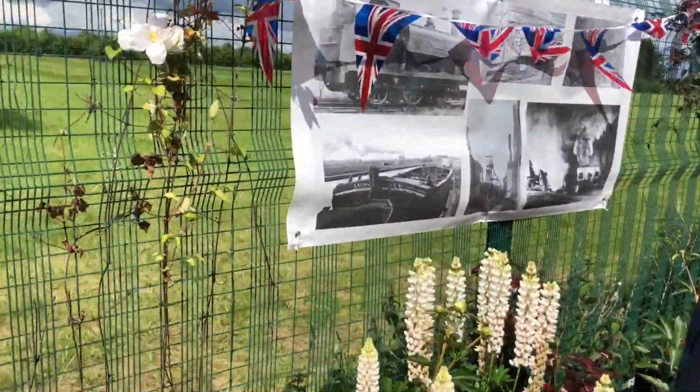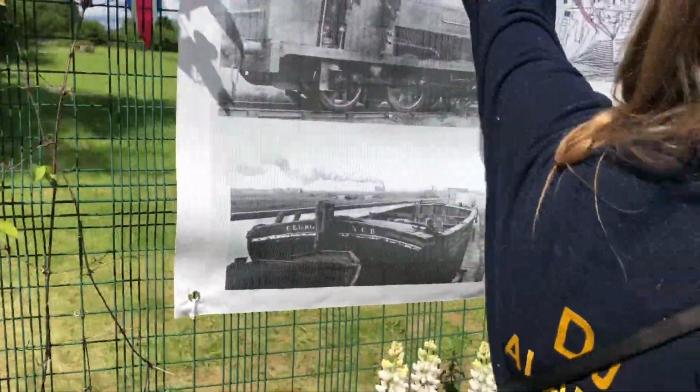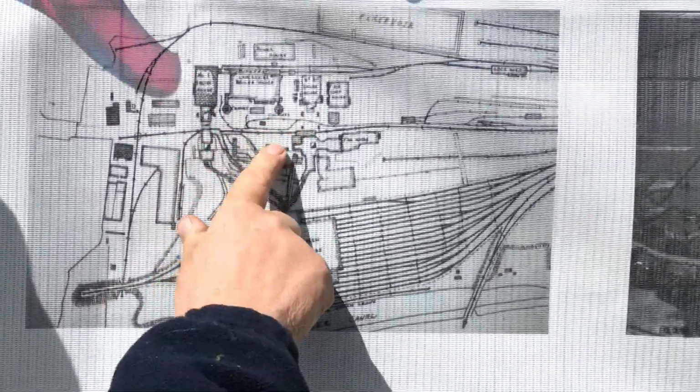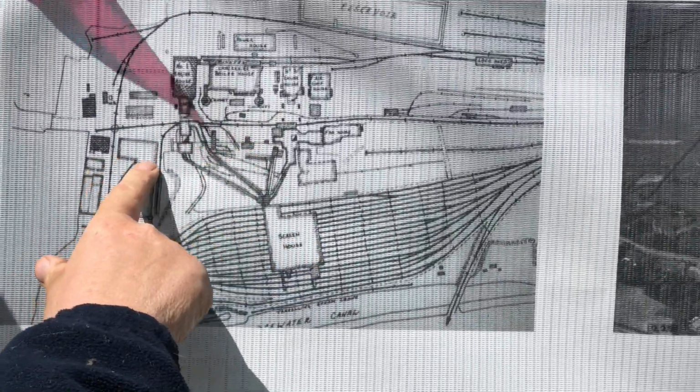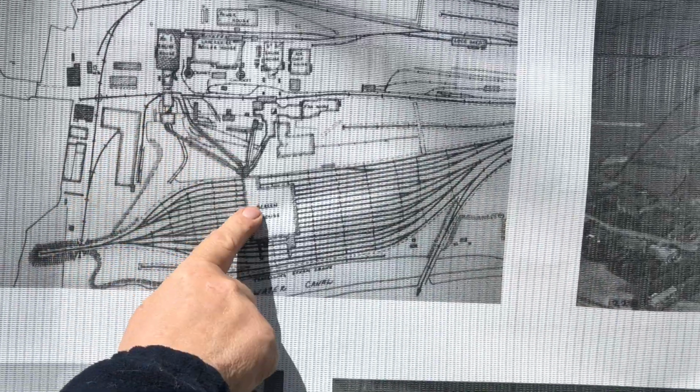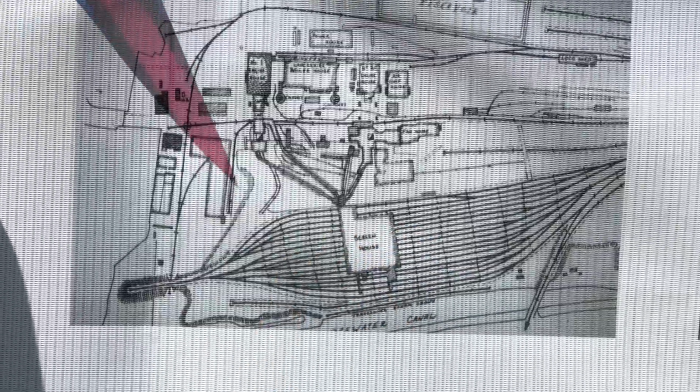Of course, the canal is not far away. That's where the site was. We're roughly here at the moment. That was the site where all the train yarding was. So all these went to there, then from there they went to wagons. Oh, there's a picture from overhead. Wow.